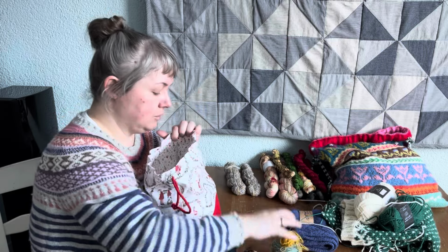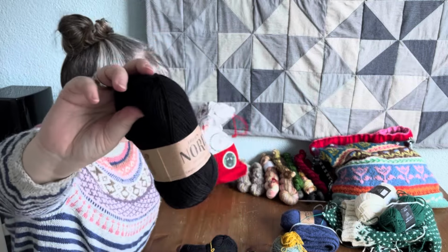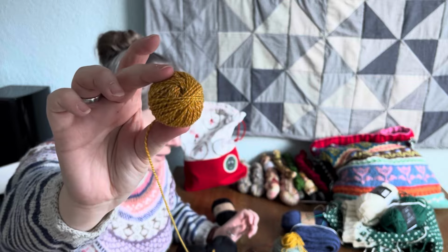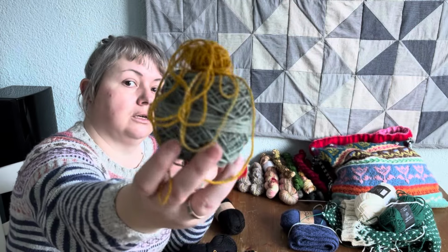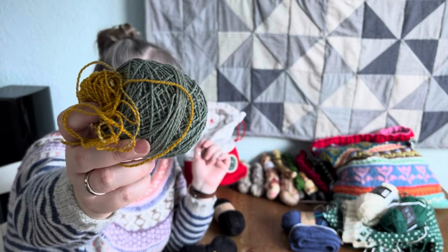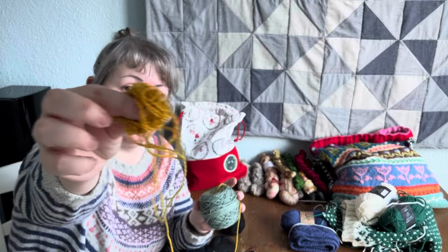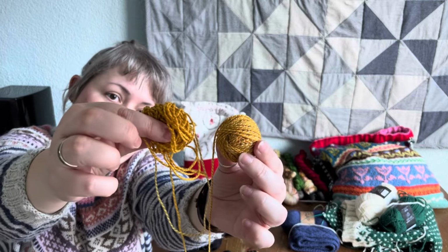I am using Drops Snow in black, and just this little nugget left of Spin Cycle Salty Dog, and now I am having to incorporate this one. And I can't remember the name. Oh yeah, Deep Bump. This is called Deep Bump, which has the same beginnings as the Salty Dog.